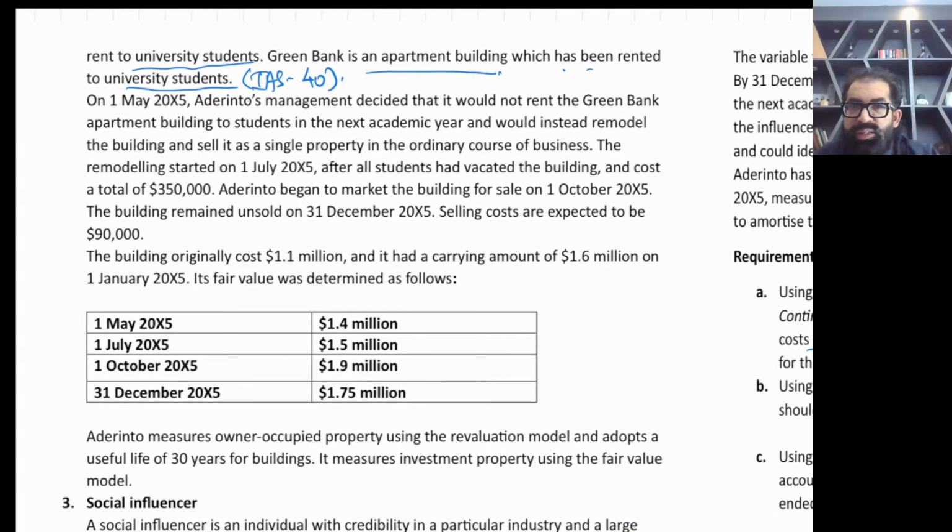Now see this question in front of you. On 1st May X5, Aderinto's management decided that it would not rent the Green Bank apartment building to students in the next academic year. Listen, right now the building has already been rented to students, but management is planning that in future we will no longer give this apartment to students on rent. So they are planning to stop using IAS 40.